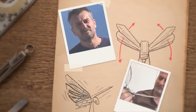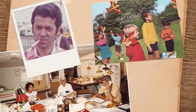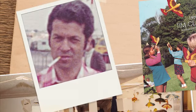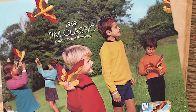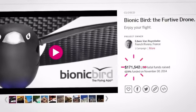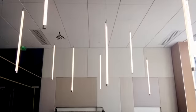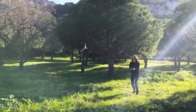Edwin, an aeronautical engineer and the creator of MetaFly, got into the field after his grandfather, this cool dude, created the first successful mechanic bird together with Edwin's father. Much later, Edwin himself successfully crowdfunded and delivered Bionic Bird. Now, he's diving even deeper into the world of biomimetics to take flight abilities even further.